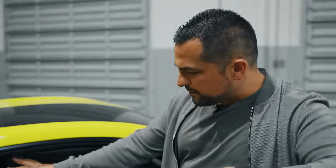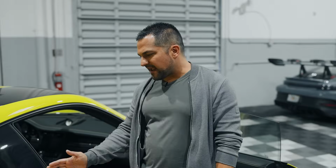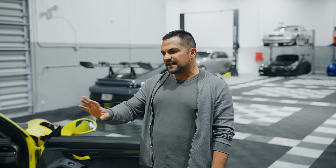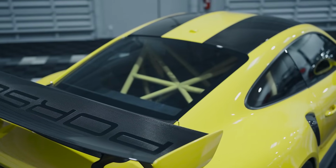And then of course we have the BBI cage right here done as well for that yellow pop color match to the perfect yellow to the car. We purposefully don't tint windows so you can really see the cage here, and really gives the car now like that perfect look.